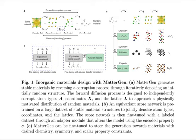The process begins with a random arrangement of atoms. Imagine a digital melting pot. The AI throws in a bunch of atomic ingredients without any predefined order. Then MatterGen gradually refines this chaotic structure, adjusting the positions, types, and arrangements of atoms based on the properties we want. And the research mentions a joint diffusion process.